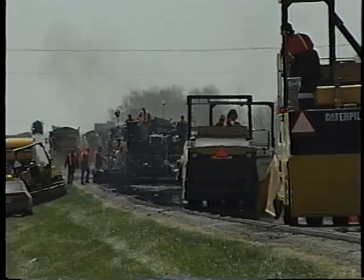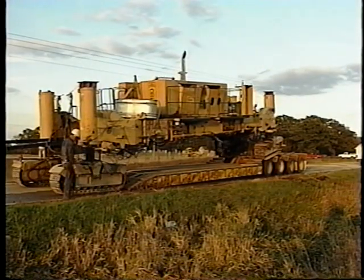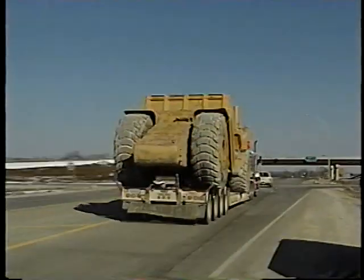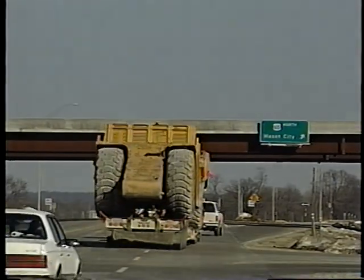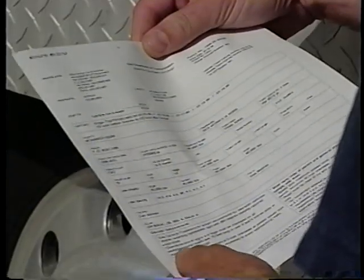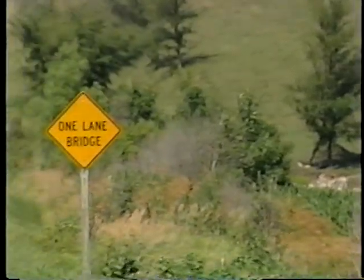Construction is exciting work. There's always a lot happening, and you're working with some of the biggest machines ever made. And when the time comes to move these big rigs to a new job site, it's up to you to make sure it happens the way it should. There's rules and laws about everything, but they don't do a bit of good if you don't follow them.